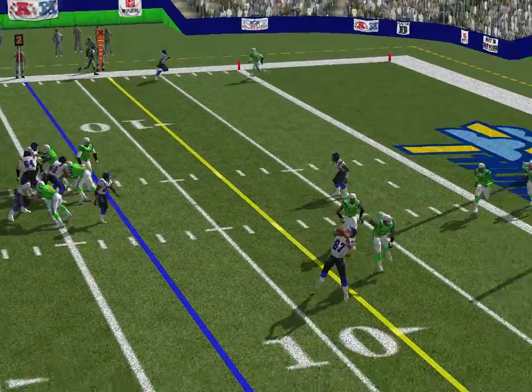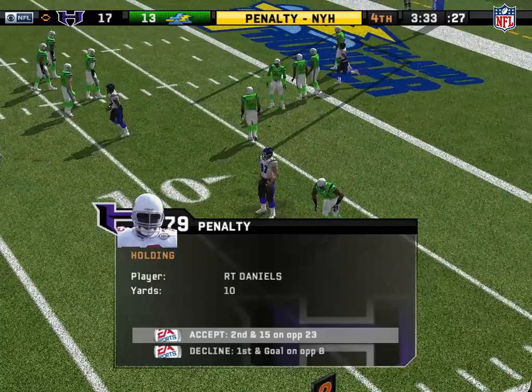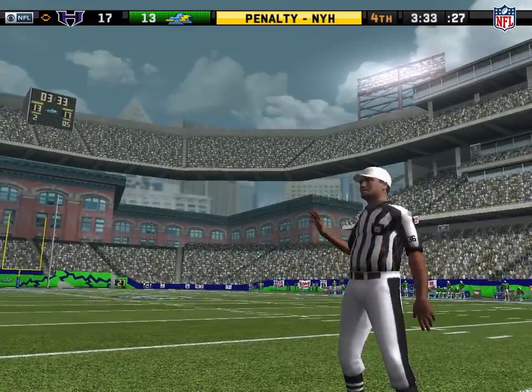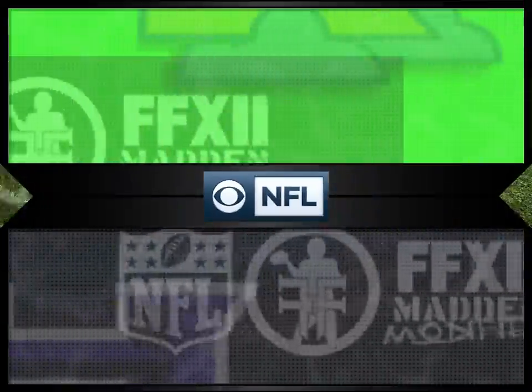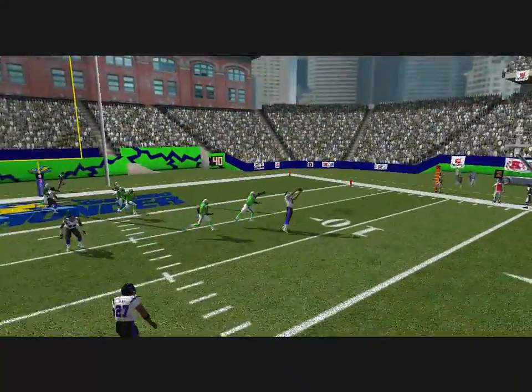With the throw, he hits his receiver. It appears they've gotten someone for holding on the play. Holding on the offense, number 79. They'll get him for holding here. I didn't really see a hold on that one. That could be one of those phantom calls.